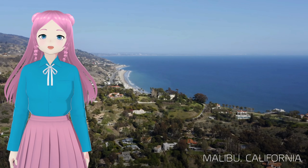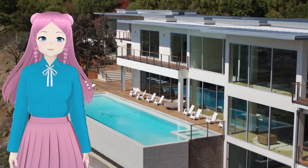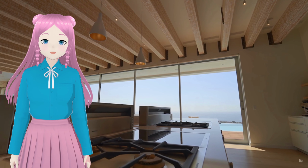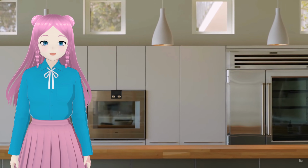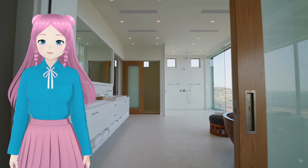Malibu is well known for its gorgeous beaches and really expensive houses. But expensive does not always equal taste. Trust me. I'm Keller Kamaris, and I'm trying to find my dream house, and I want to know, does this $49 million house actually have taste, or is it just wasting space? Come find out!